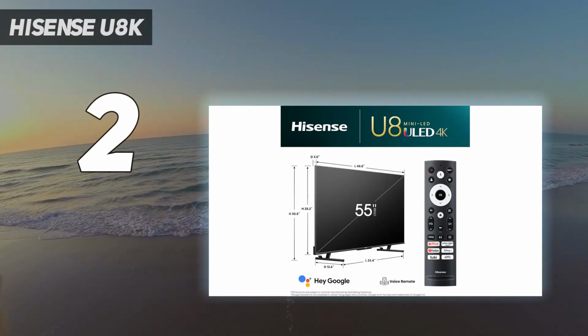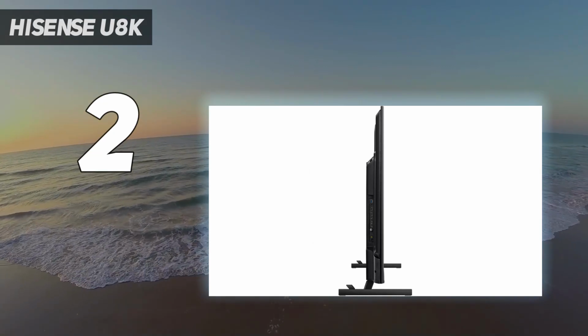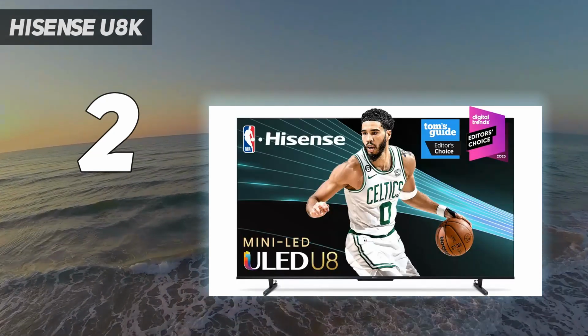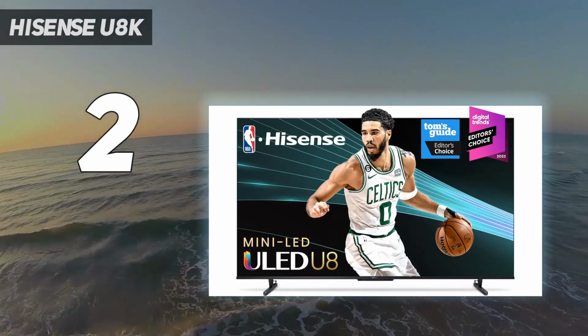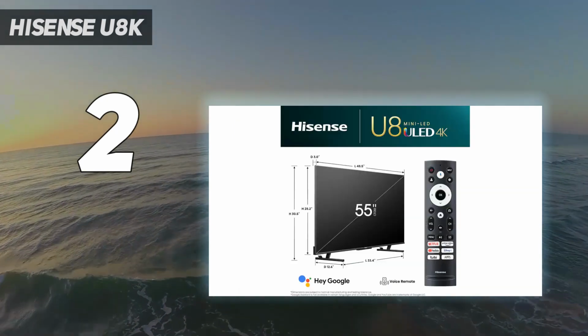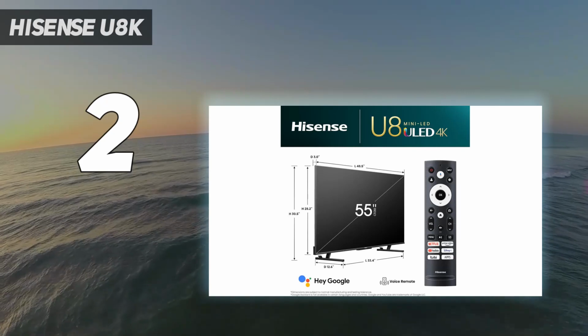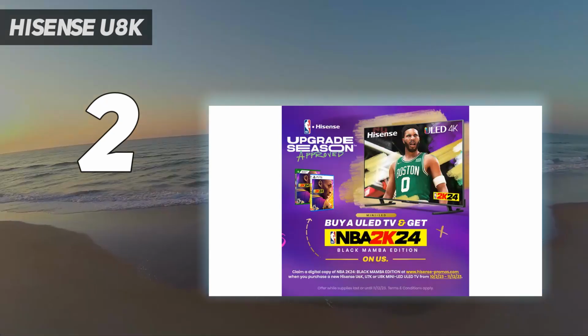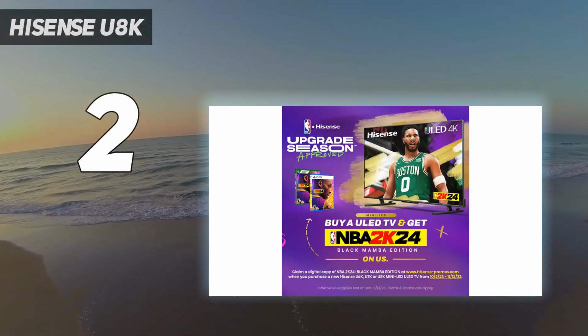In terms of audio and design, the Hisense is solid as well, with decent bass and dialogue clarity for audio and adjustable feet from a design point of view. The Hisense U8K may not be the perfect TV, but at the price it is, it's certainly one that suits a lot of people's budgets and comes with a wealth of features as a bonus. And number 1.